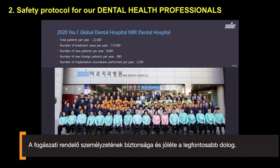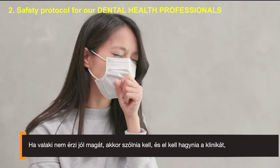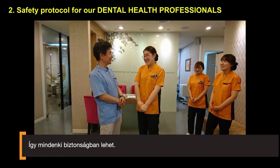Safety and the well-being of dental health professionals are the most important thing. Just like we protect our patients, we must protect ourselves first. MIR Dental Clinic is taking 8 different approaches where each step makes the clinic more safe. For dental health professionals, everybody should be able to declare their health conditions to protect others. If somebody doesn't feel right, he or she should declare and should not show up at the clinic, and take rest and check until his or her health condition is okay. And the owners should understand and should recommend this kind of protocol to protect themselves. This way, everyone could stay safe.